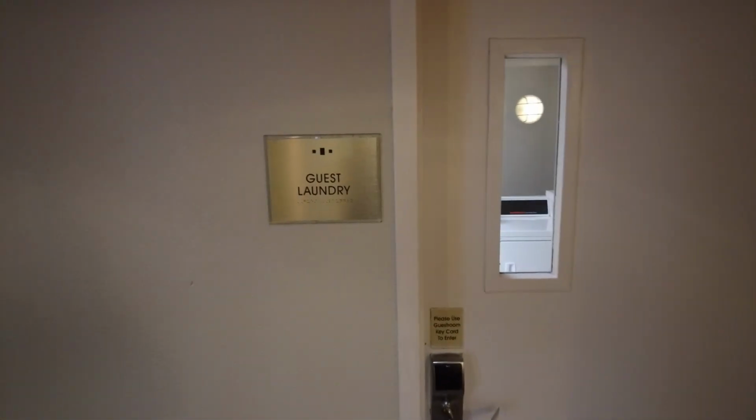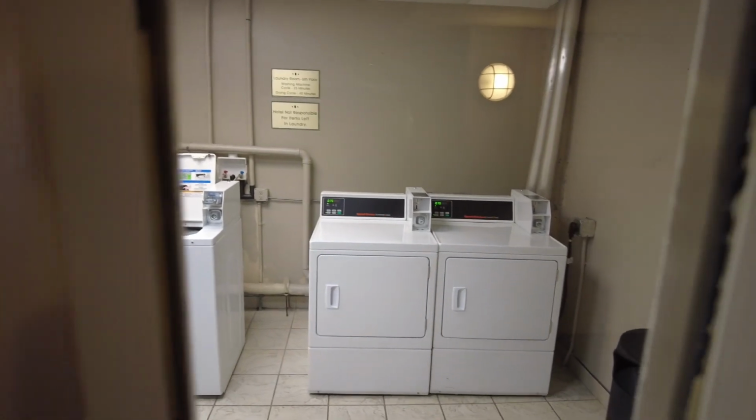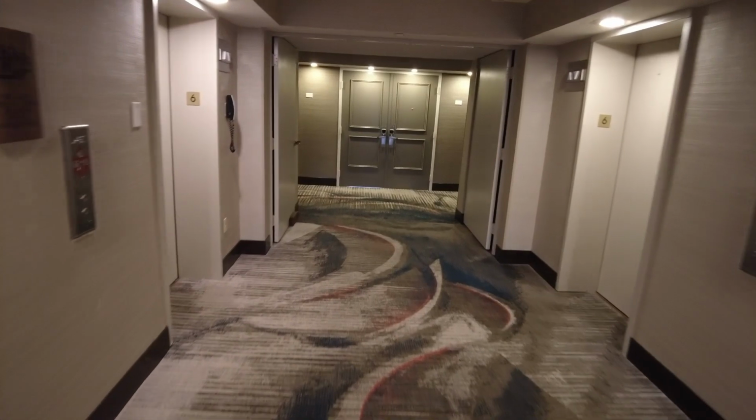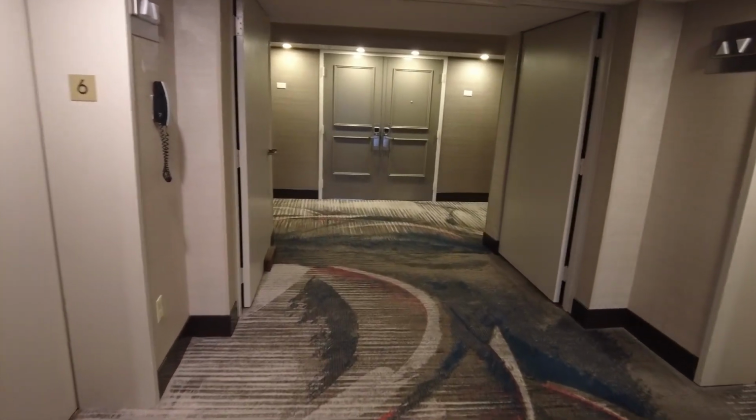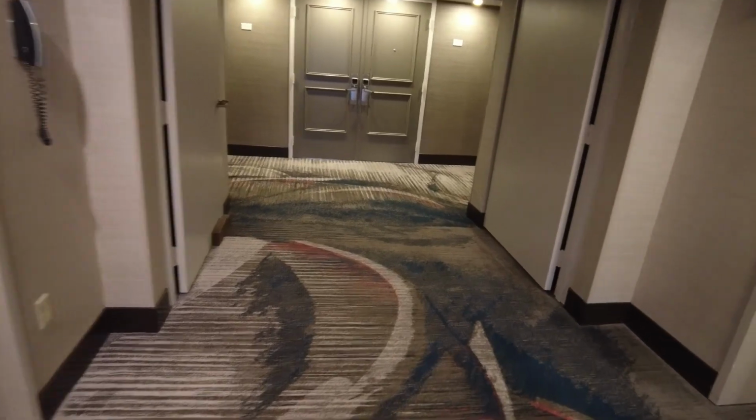I'm back inside the hotel, walking towards the elevators. What's interesting to mention is that they have here a guest laundry, so you can do your laundry here. It's quite a nice feature. It's also because a lot of military guys using this accommodation. Now, come on, elevator.